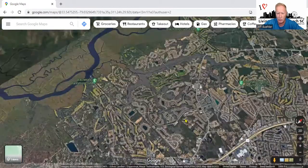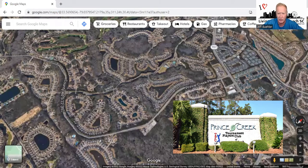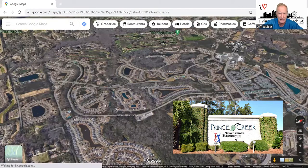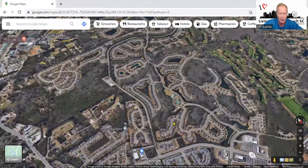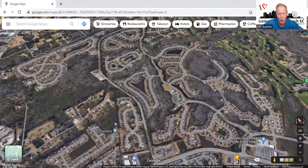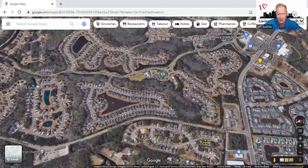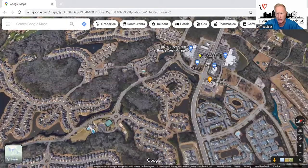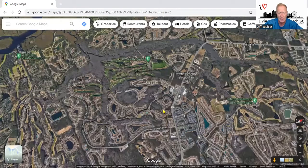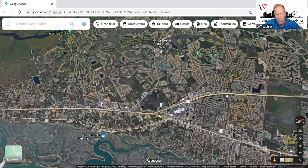So I'll tell you, actually, there's a fantastic neighborhood here, which is Prince Creek. Prince Creek, you can see, is a very large neighborhood, very large community here. You're going to find homes in the 5, 6, 7s, and in some cases even significantly more. You're going to find a lot of restaurants. There's a Publix grocery store, a Lowe's grocery store, so a lot of conveniences. But I'm going to say that that's going to be essentially the suburbs of kind of Myrtle's Inlet.